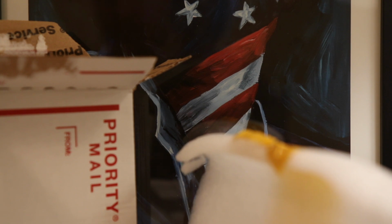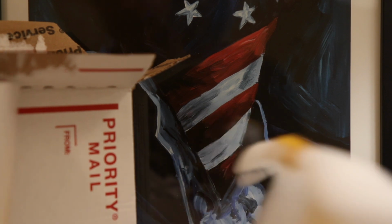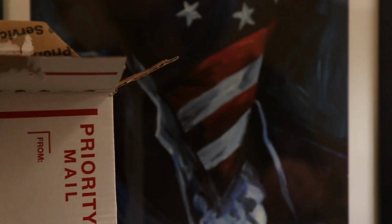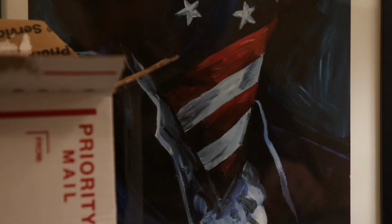I'm just unwrapping everything because he wrapped these up very well, and I appreciate that, especially considering these come in holders, so they don't get scratched and torn up. Very thick styrofoam protecting it. Thank you, Edgar. I really do appreciate it.